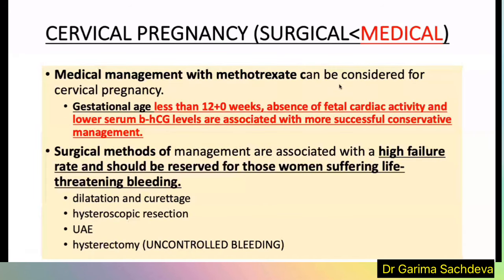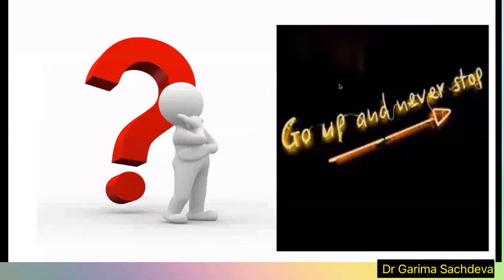What are the options available in terms of surgery? Dilatation and curettage, hysteroscopic resection of the pregnancy, uterine artery embolization, or hysterectomy if there is uncontrolled bleeding. So for cervical pregnancy, you should remember medical management is always preferred over surgical. So this was all about ectopic pregnancy and its management.